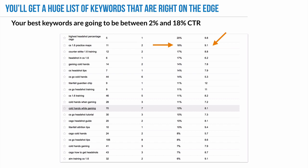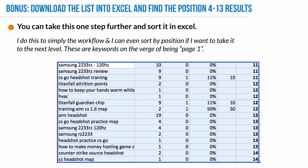These are the money keywords that we want to target, because increasing these by a few percentages or by a few spots will yield a lot of increase in traffic. So you'll see on the left, on the third column, the first arrow is, these are all sorted between 18% and 2%. And on the right hand side is a position, and you can see, we're at position 9, position 8, position 6. These are all the exact ranking spots that we want to target and increase. So this is exactly what we're going for.